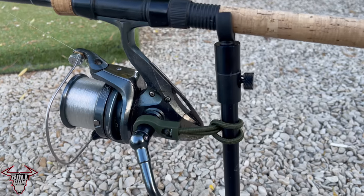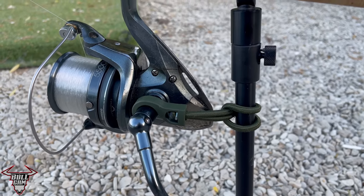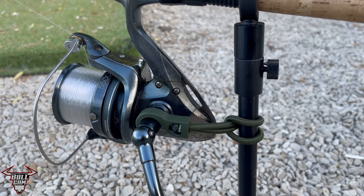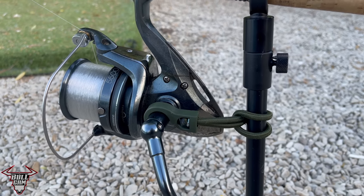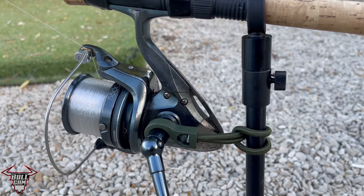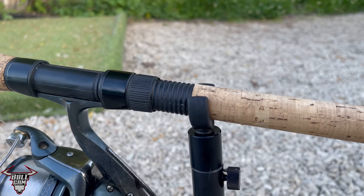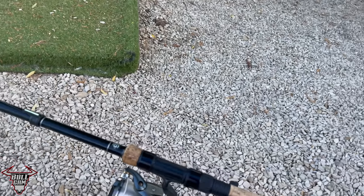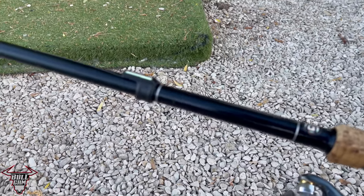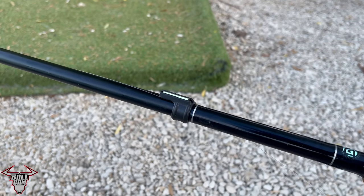Then you'll notice I've got a Trakker multi-purpose hook just wrapped around a Cygnet CV bank stick clipped onto my reel. That really is a fail safe, so in the event of a surge intake, that rod is going nowhere. The rod itself is locked in with a large butt gripper rest, just pinched on the cork. Then if I move up the rod, I've got a Cygnet isoclip with the line just trapped in there.